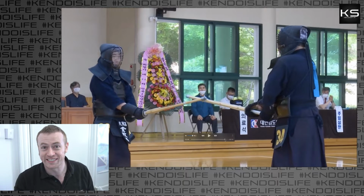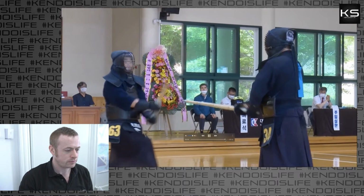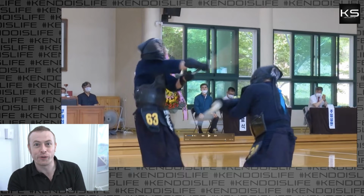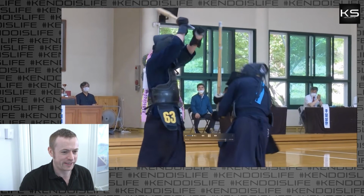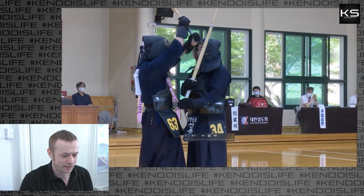It's still ki-ken-tai no icchi. It's just done in a different rhythm. See that here. Bam. So his opponent's like, "What? I thought he was coming in," and it's really thrown him off. And it's given him that chance to hit a clean men strike.